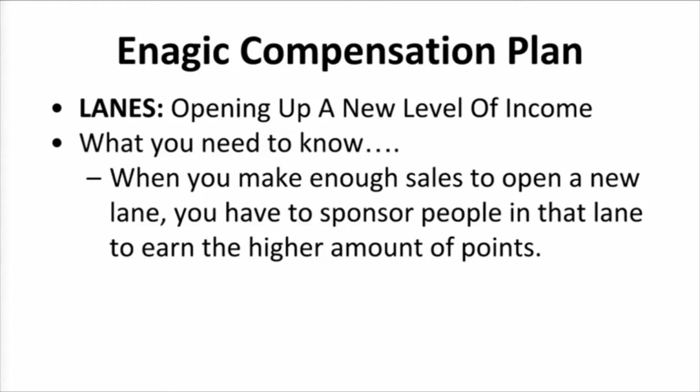You can't just put people into the 1A, 2A, or 3A lanes and think you're going to start earning 4 points just because you have 20 sales in your downline. You're also not going to start earning 4 points from the sales that come from people who you put into your 1A, 2A, or 3A lanes previously. The sales actually need to be made by people in your downline who are in the 4A lane for you to get paid 4 points.